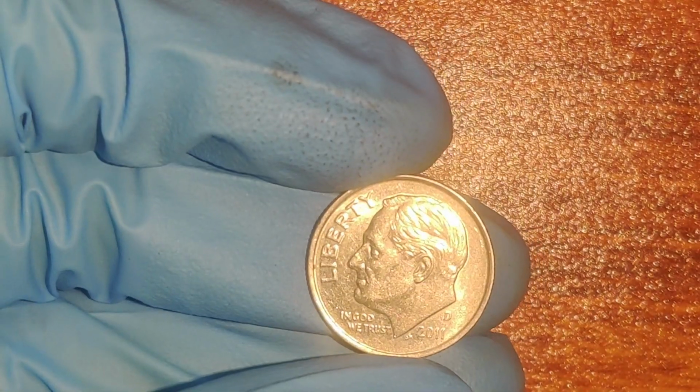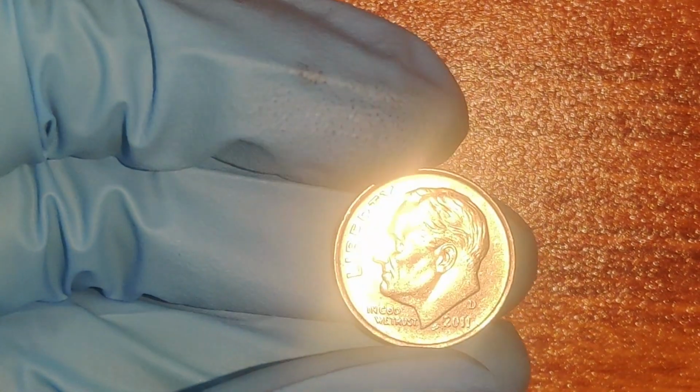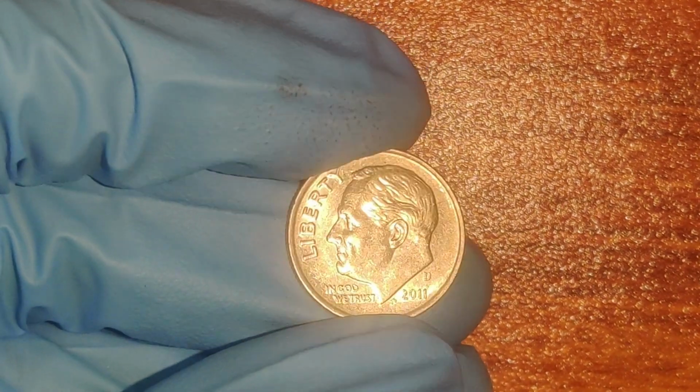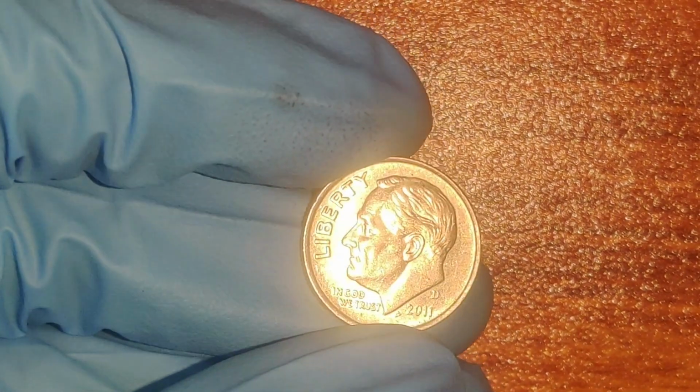The world of rare coins is full of surprises, and the 2011 D-dime is proof that sometimes, even the smallest mistakes can lead to massive rewards.